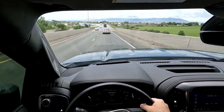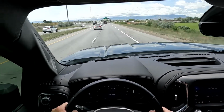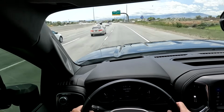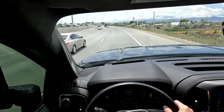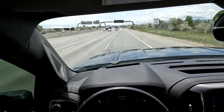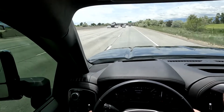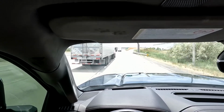So right now we're at 60. I'd like to thank Adele for coming along with us, but I'm gonna go ahead and turn that down so that we can listen at freeway speed. You see right now we're at 70. Everything sounds good and quiet, so we're gonna go ahead and turn this back on once we get to the off-ramp. Okay, we're gonna go ahead and take this off-ramp.